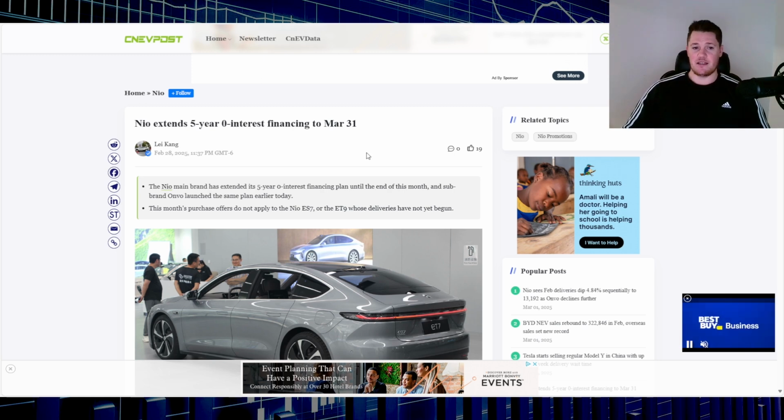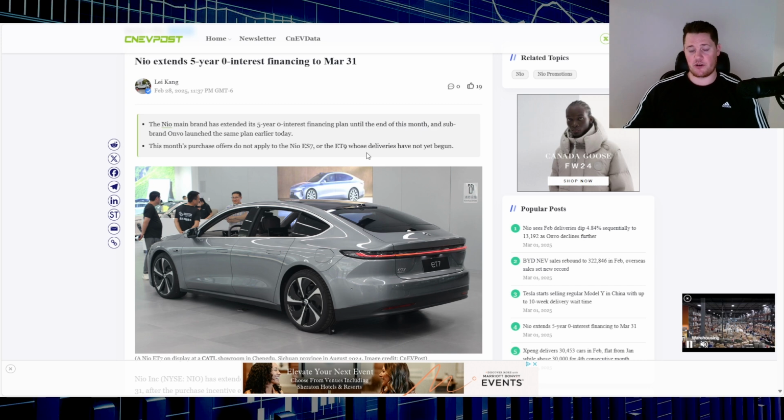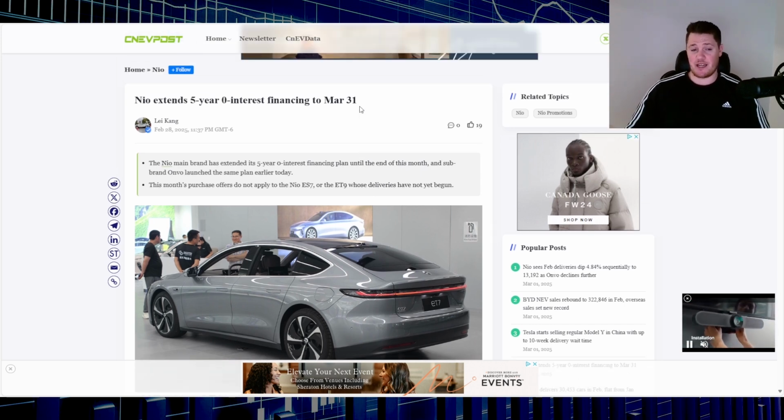Aside from that, NIO did extend their 5-year 0% financing up until March 31st. So I see that as pretty good. Obviously, they're extending it because it was a very big success, or maybe not. Again, maybe they're just trying to hit their actual targets for March. So again, it shows that the company is trying to do everything at all costs to hit those targets. Let me know your general thoughts on that in the comments below.